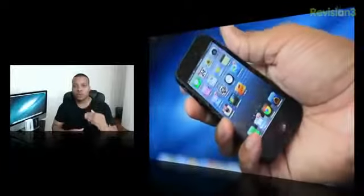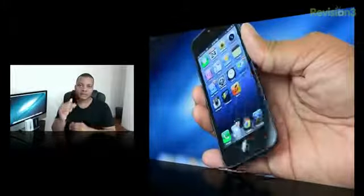So overall, iOS 6, solid update, some really good useful features. Siri is better, but definitely there could have been a lot more to it that Apple could have done. To wrap up my review of the iPhone 5, where does this iPhone stand in this cell phone market? This phone definitely is up there in 1 and 2 as far as the smartphone game, right up there next to the best Android alternative, which is the Samsung Galaxy S3.